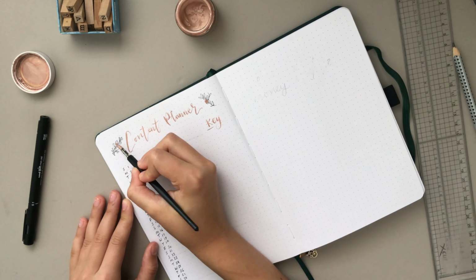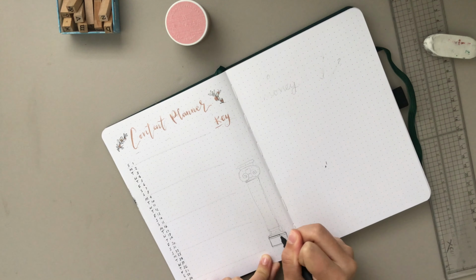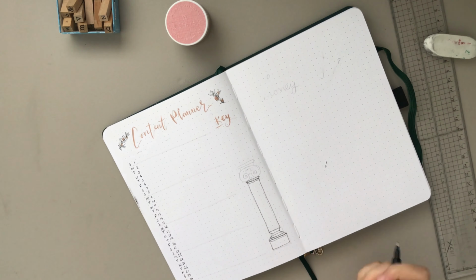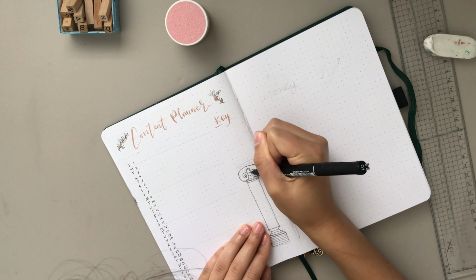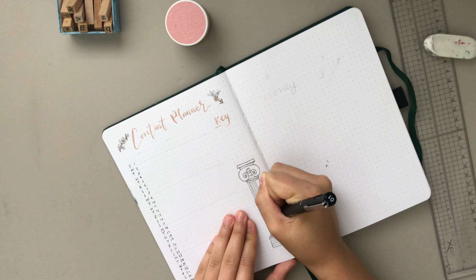I kept it nice and simple. I didn't want to add in the key yet because I'm just going to see how I want to use the spread. I just want to see when I get to planning, because I feel like it's easier to use closer to the time if I plan that kind of thing. So I left that blank, but I did leave room for me to write it down eventually.